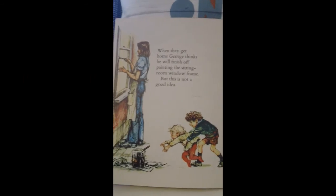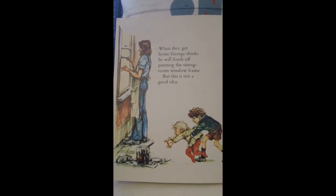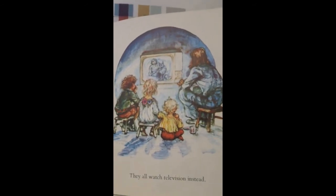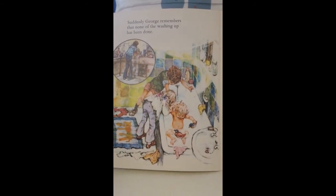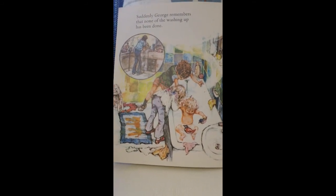When they get home, George thinks he will finish off painting the sitting room window frame, but this is not a good idea. And they all watch television instead. Suddenly, George remembers that none of the washing up has been done. Now Mick and Jenny do a really helpful thing. They give Sue a bath all by themselves.